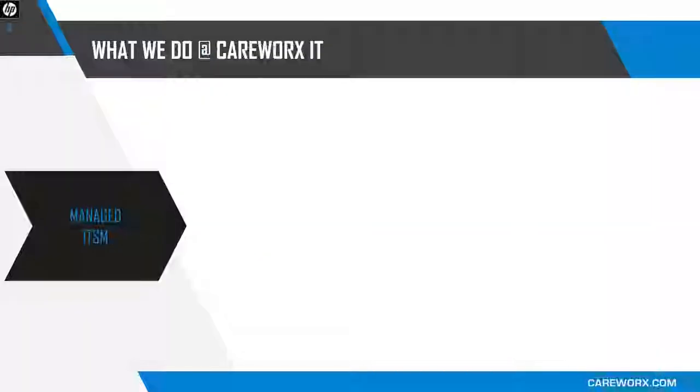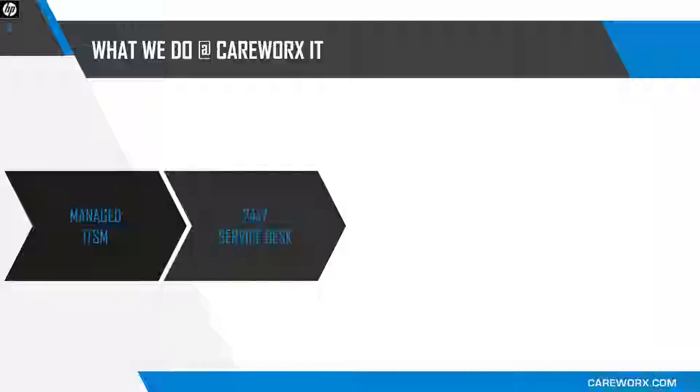First and foremost, we do managed ITSM in the form of ServiceNow. We have two flavors of ServiceNow. One is a pre-built instance ready to go, what we call ServiceNow in a box, or ServiceNow as a service, but we also do full-on ServiceNow Enterprise as well.